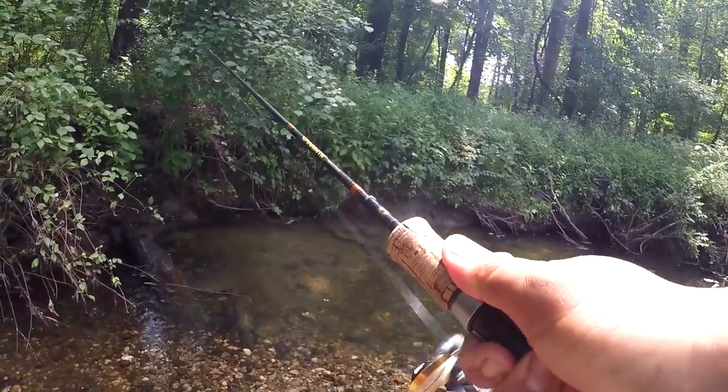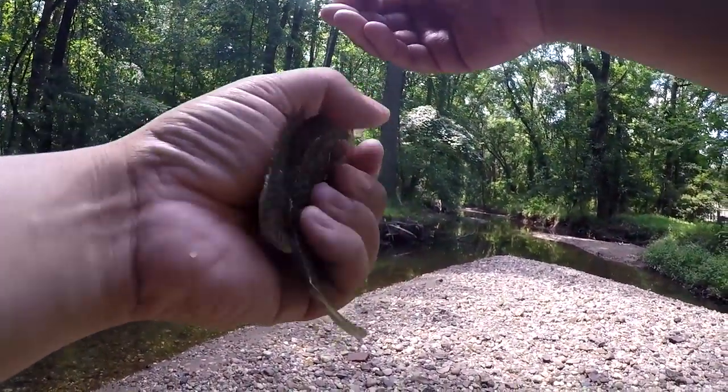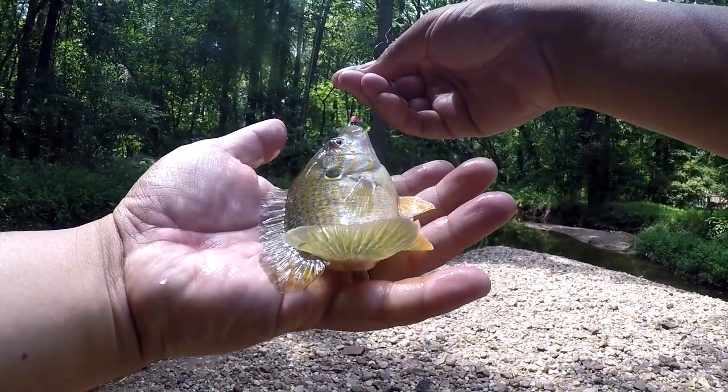Got him. I think this is a different species too. I think, I'm not sure. And we got here a... Dude, what is this? Oh my goodness, so aggressive. This is a hybrid, isn't it? I think this is a hybrid.